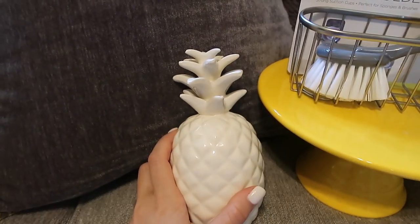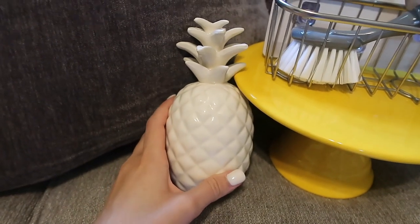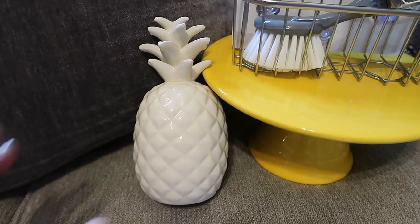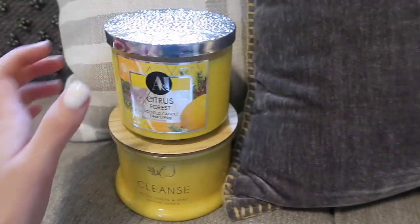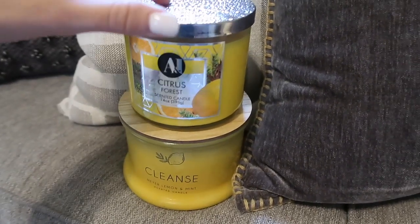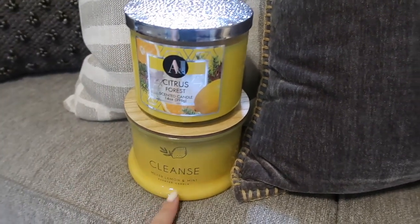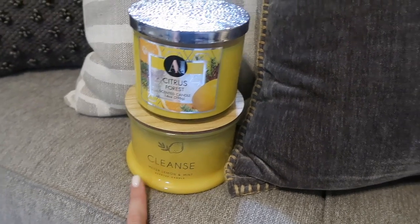I already had this pineapple from last year, so I was just going to tie it in with the other stuff. I really wanted to do all pineapples this year, but I couldn't find very much stuff. I was kind of late to the game. But then I picked up these citrus candles. This citrus forest came from Tuesday Morning, and it smells so good. And then I found this Cleanse Lemon and Mint candle at Home.